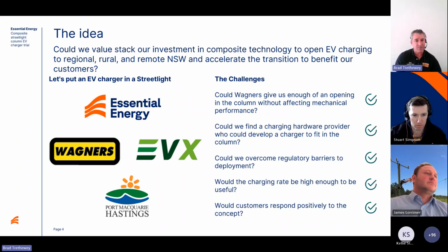So obviously Wagners, producing the composite streetlight column. EVX was our charging provider, and they did an excellent job in producing a charger that could fit into the column that Wagners designed for us. And lastly, but certainly by no means least, was the substantial support we got from Port Macquarie Hastings Council here in terms of selecting the trial location site and providing adequate parking facilities.